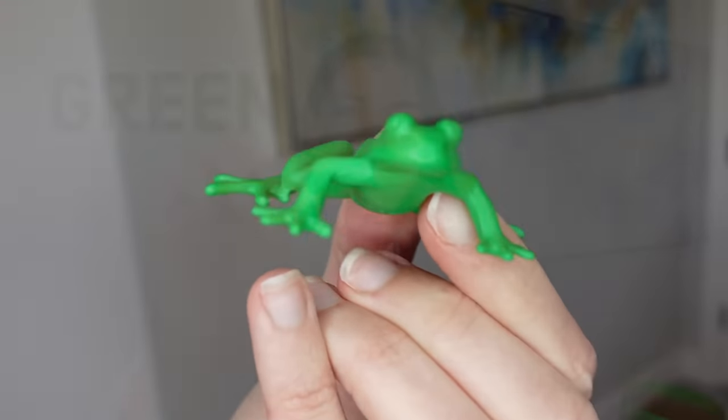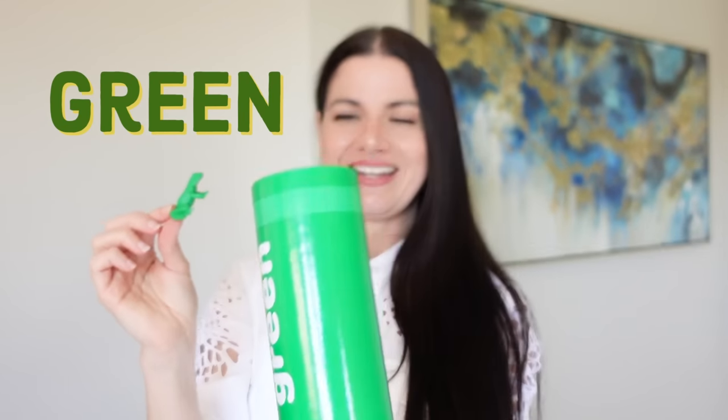Whoa, look, it's another jumping thing. It is a frog. Frogs are amphibians. Yeah, the grasshopper is an insect and the frog is an amphibian. Yeah, he is so cute. He's also the color green. Green.